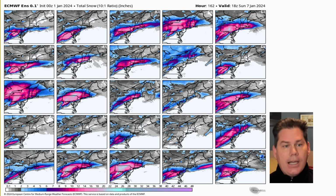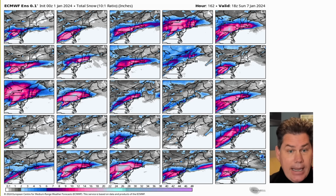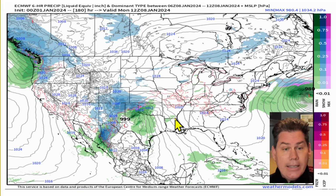So the more ensembles are starting to hint and say, hey, this is going to be a system, and you always want to look at around 40% or so. Obviously, the higher the number, the more confidence that this is going to happen. But yes, by looking at this, it's pretty confident that we're going to be looking at some significant snows heading into Saturday and Sunday this weekend. So by the time we head into Monday, that system will be racing off the East Coast.